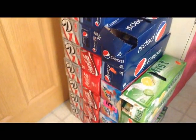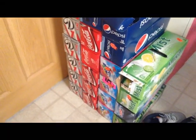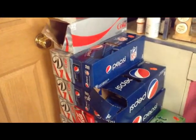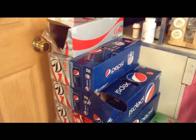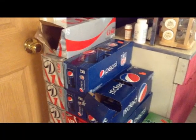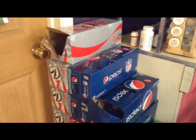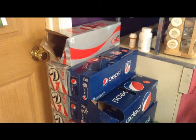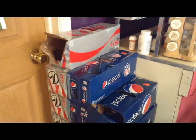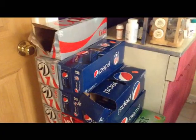I have all of the Diet Cokes, Pepsis, and then the iced teas, Mountain Dews, and Sierra Mist. So other than that, really, we don't go through pop that often. We find other things to drink. I also have some of the juices and stuff like that as well, which I do stock up a lot on also, but that's just leave it on the floor in our laundry room. And so I'll just real quick show you guys my garden as well, and I'll finish it up.